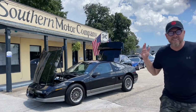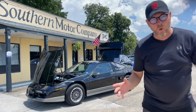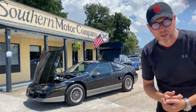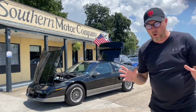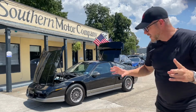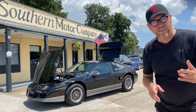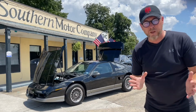Check it out, the 1983 Pontiac Fiero GT. We have one for sale right here at Southern Motor Company. And I'm gonna tell you right now, it's not every day one of these rolls through the store, but this, believe it or not, is the second one we've had in this exact color combination in the last 12 months at our dealership. So with all that being said, we know a little bit already about it.